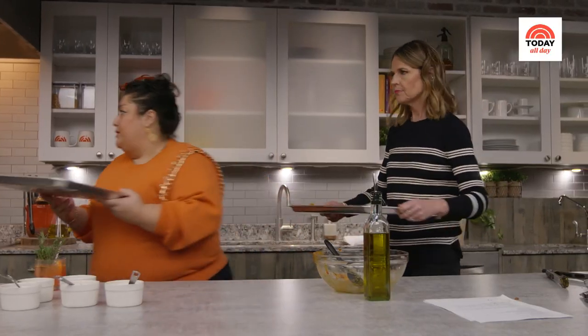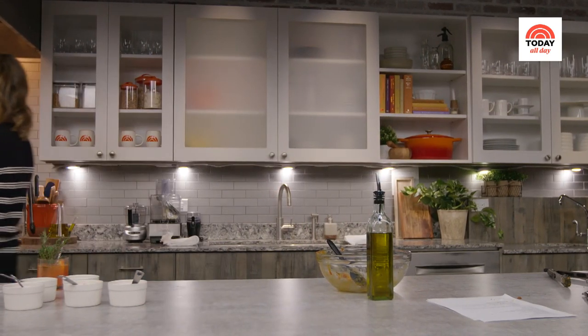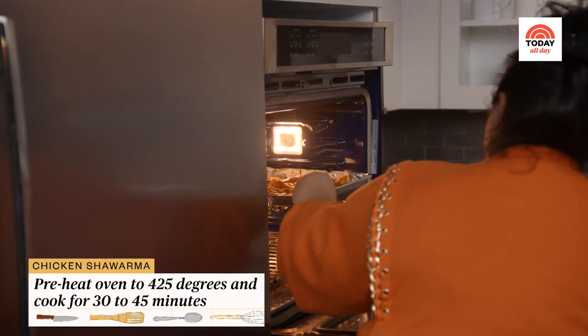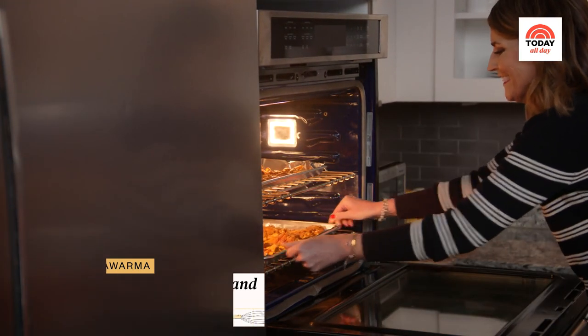So we'll walk this over to the oven. Now, does the rack position matter in this? As long as they're not on the same shelf, you'll be okay. Okay. So I'll go here. Okay, so we're going to put that in there.